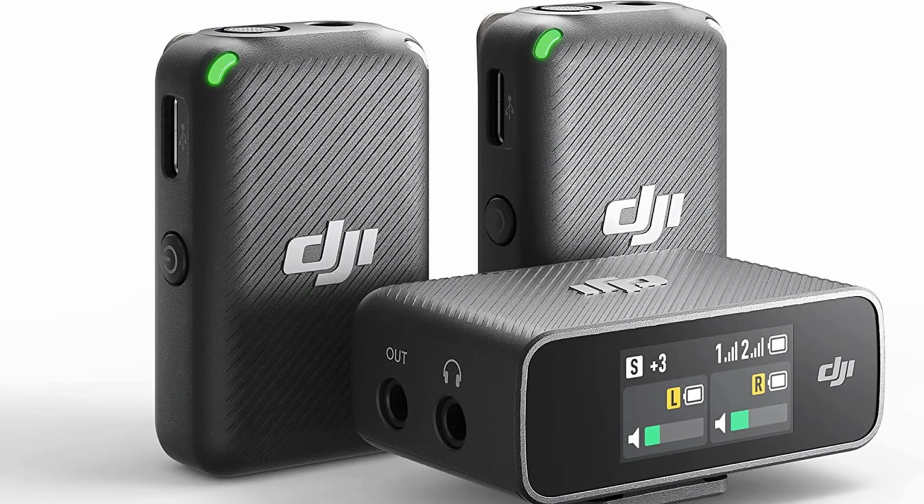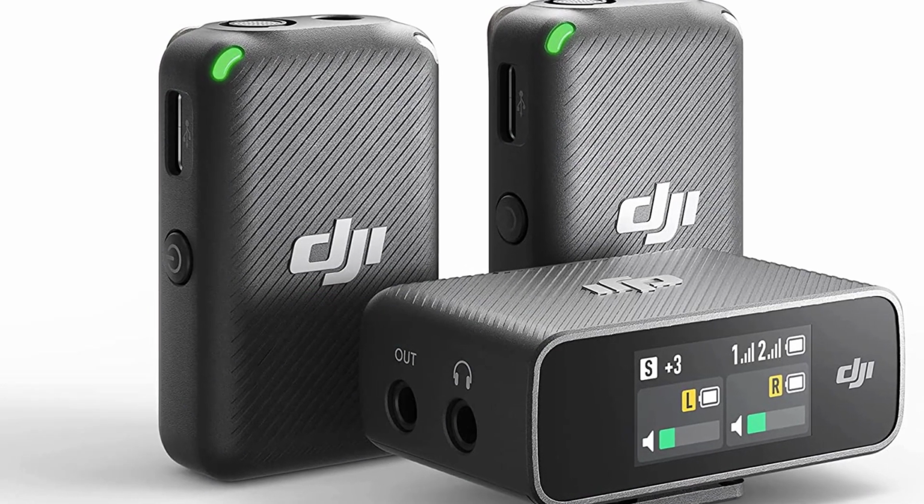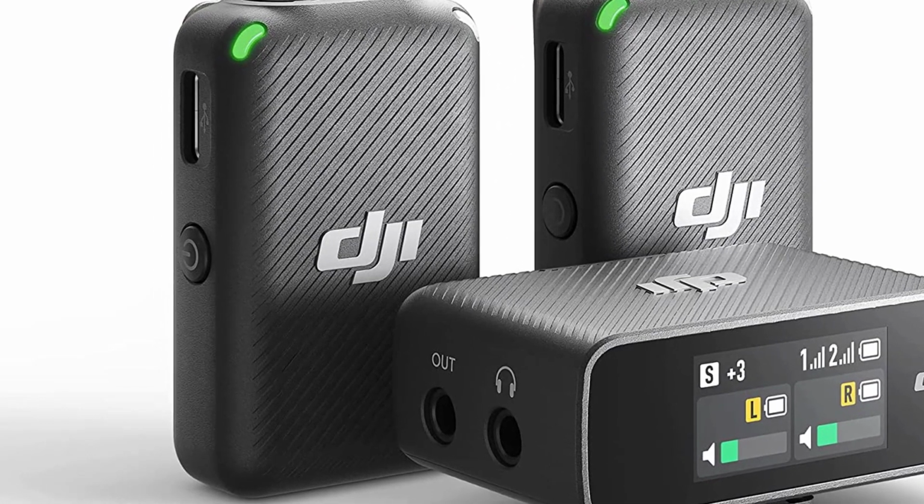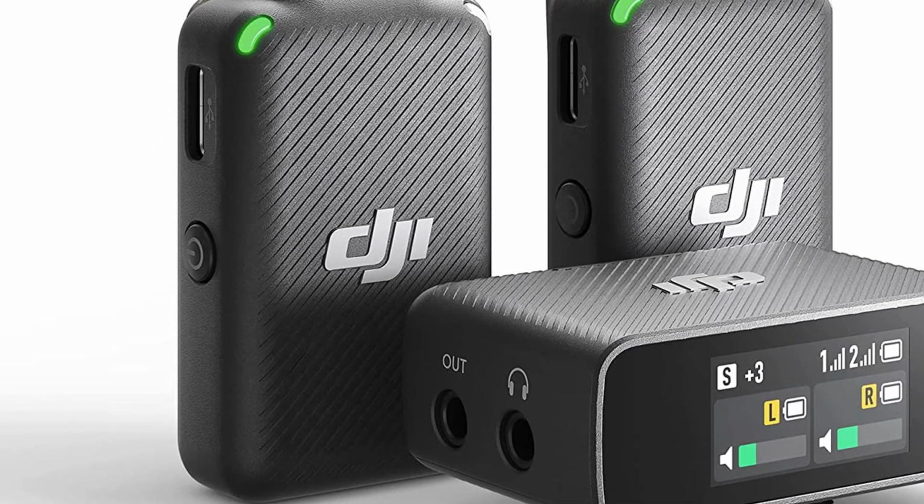250 meter range, with a max transmission range of 250 meters in open, unobstructed environments. DJI mic is ideal for scenarios like live streaming, vlogging, and outdoor recording.